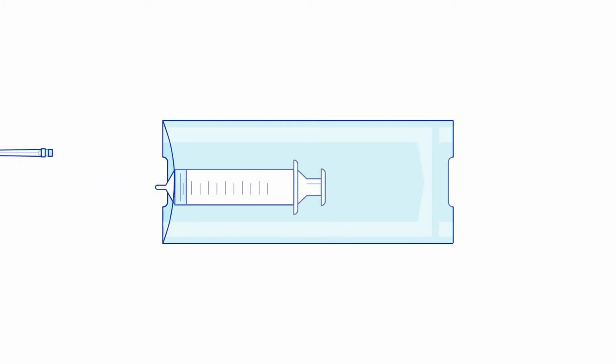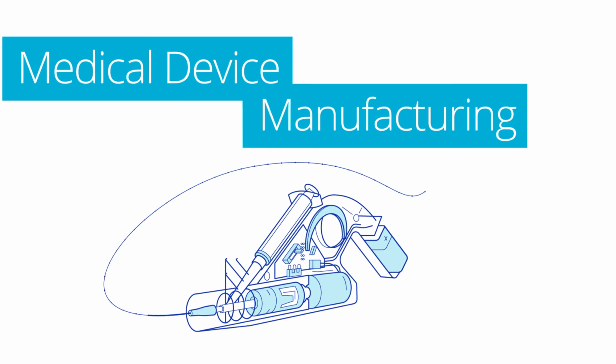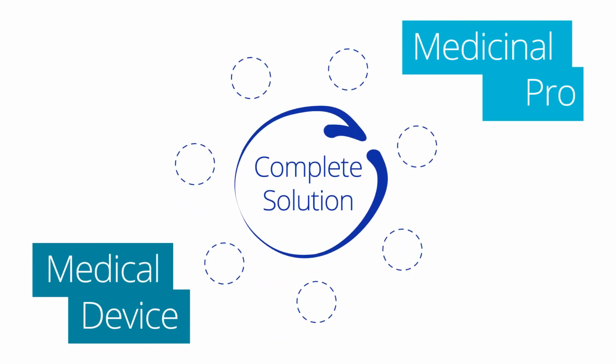Single-use packaging is our heritage, but now we've decided to move further as we realize how fast the market is growing. For a couple of years now, we have taken a deeper dive into medical device manufacturing and pharma products packaging. If you search for an external supplier who provides a complete solution for your medical device or medicinal product, we will be happy to hear your needs.